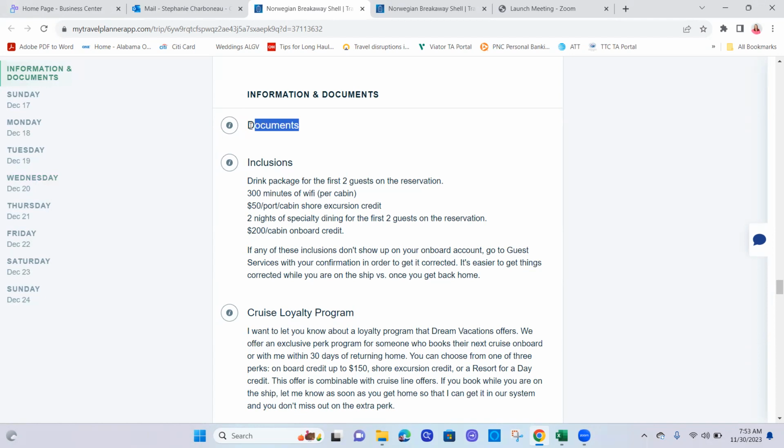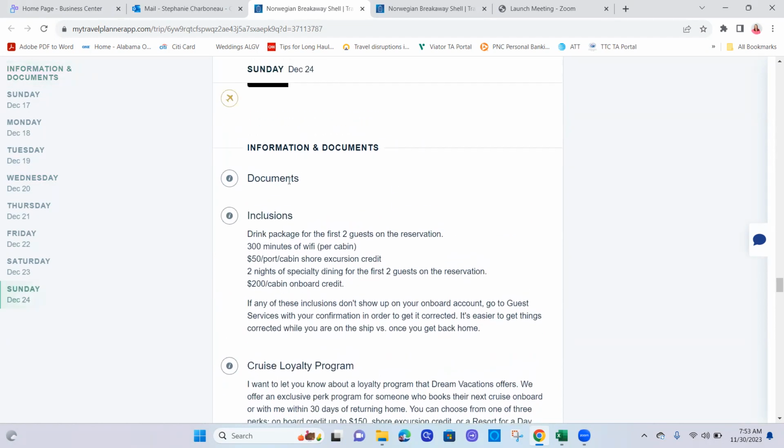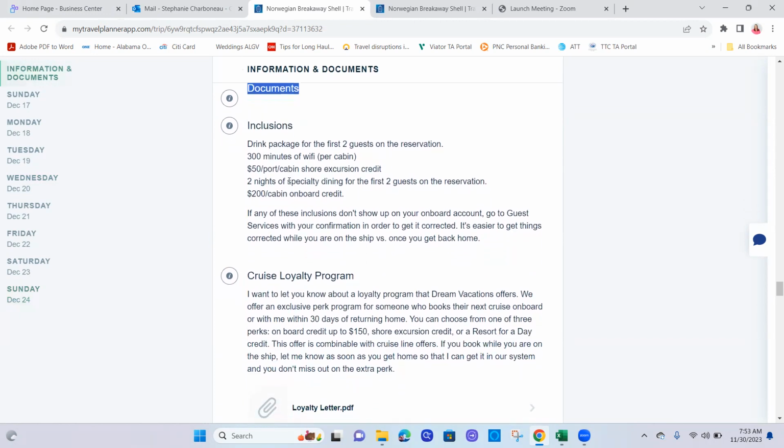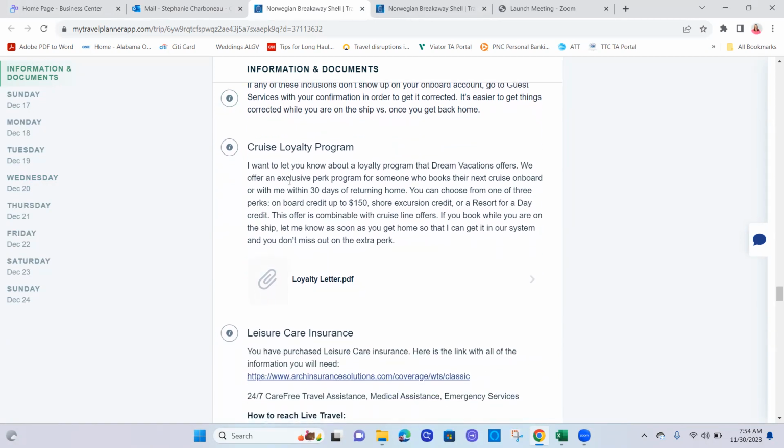Up here where it says documents, I will have all of your confirmations attached right there in one place so that you have everything easily accessible. Your inclusions, if you got the drink package, Wi-Fi, short excursion credit, specialty dining, all of that will be listed under inclusions. If any of those don't appear on your onboard account, once you're on the ship, take your confirmation, which again will be under the documents right here, and go down to guest services and have them corrected. It's easier to have things handled on the ship versus once you get back home and you're off the ship. So just pay attention to your onboard account.